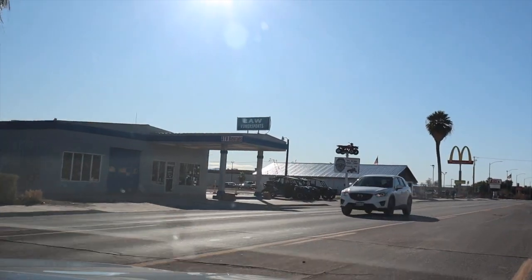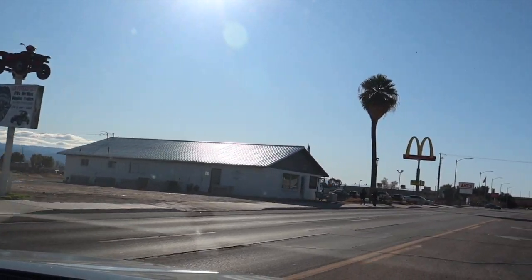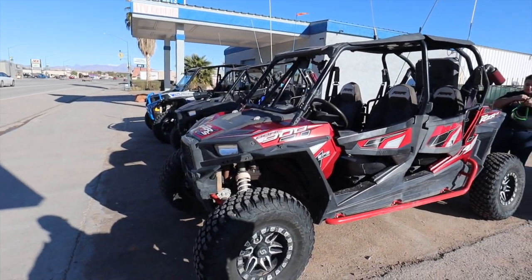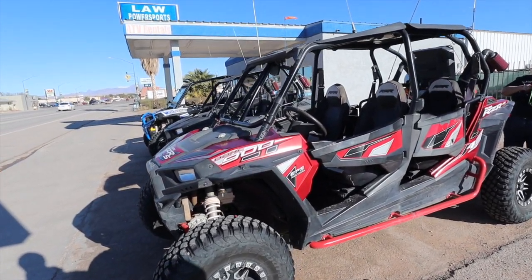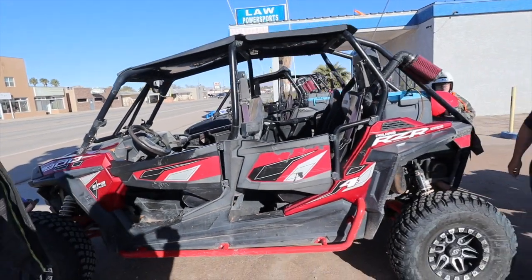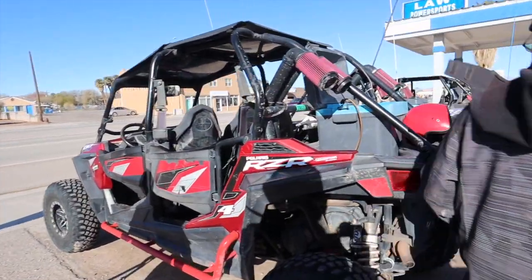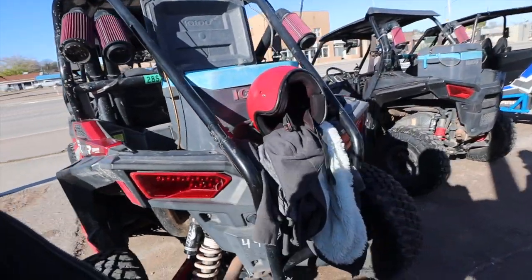We got the UTV from Law Power Sports, and I threw the URL in there so you can see where they're at. That's their shop right there on the left, and they are located in Overton, which is right outside of the Logandale Trail System, if you want to Google Logandale, which is part of the Valley of Fire. It's about maybe an hour or less outside of Las Vegas, so it's really easy to get to.